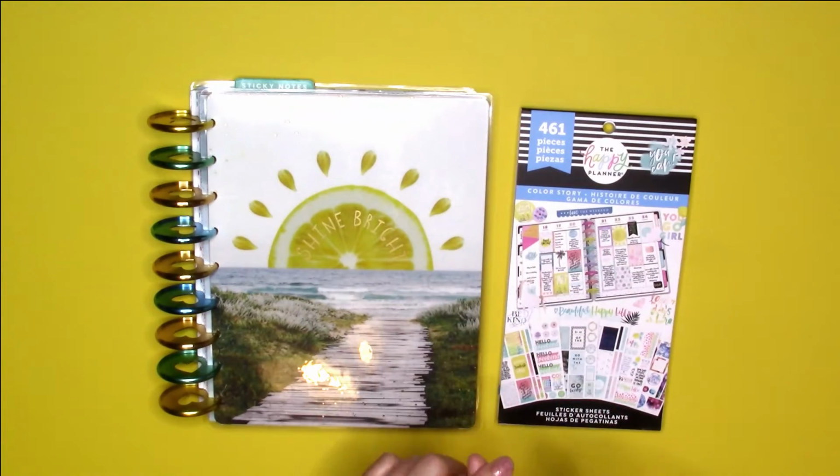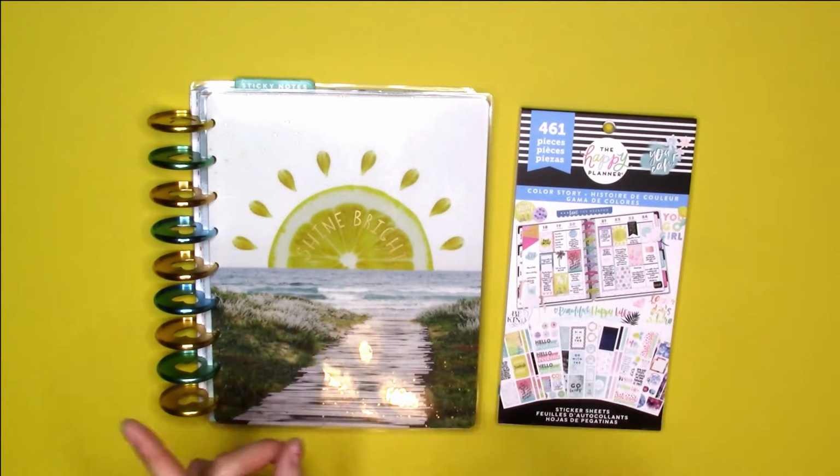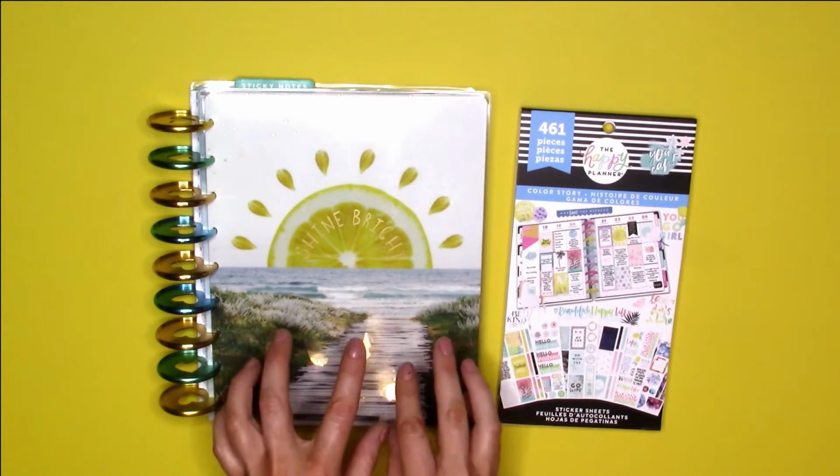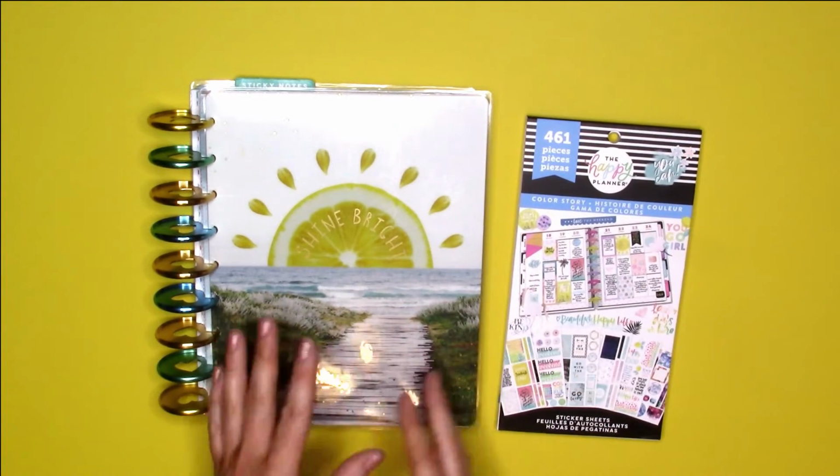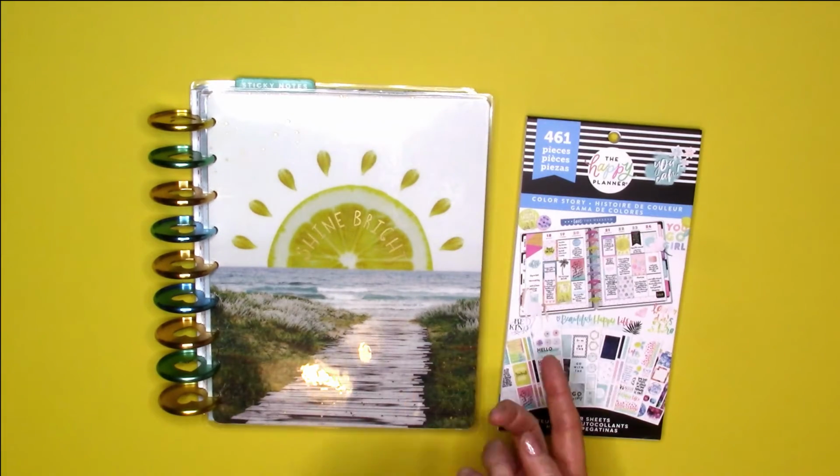We chose to do the Womankind sticker book in our mini planners for yesterday, and today we are doing our classic planners and using the Color Story sticker book. And I am going to be planning for the week of the 12th through the 18th of August.